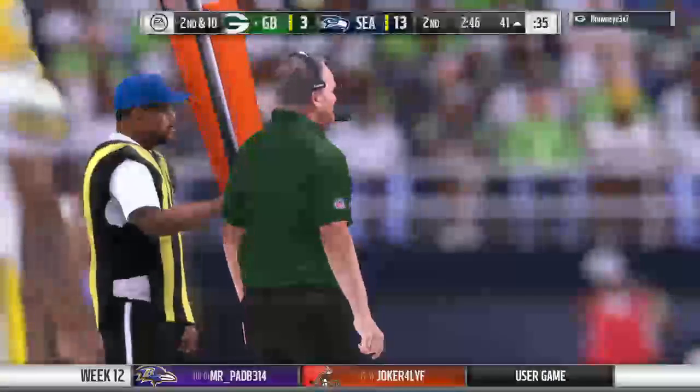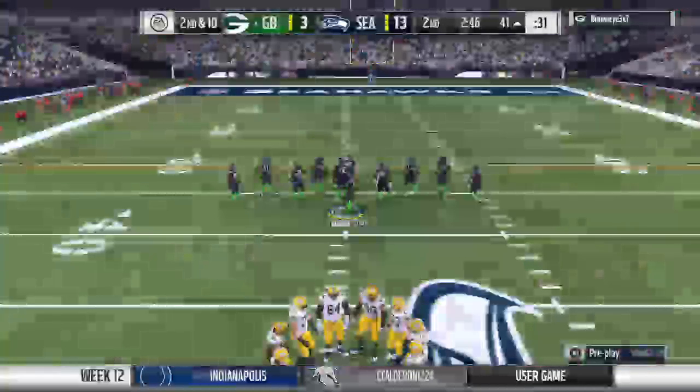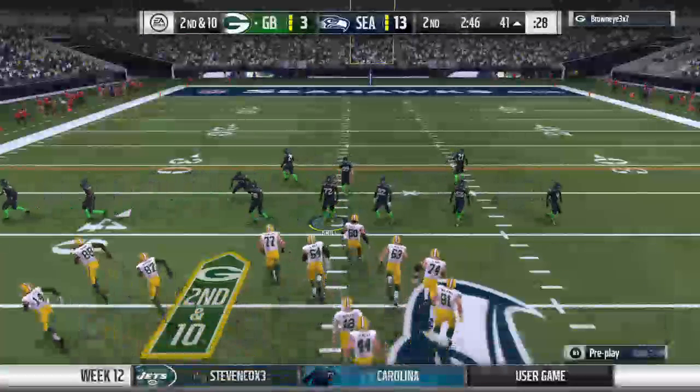We know it's not an easy job to go out and catch passes where people are trying to tackle you and knock the ball away. But the bottom line is that's a pass he's got to have and a pass he should have caught.